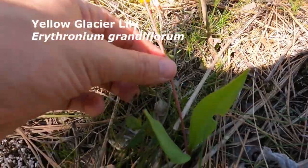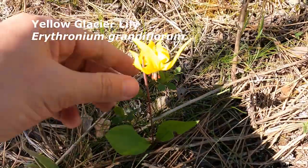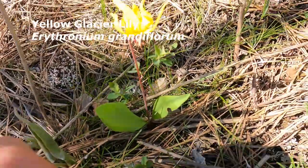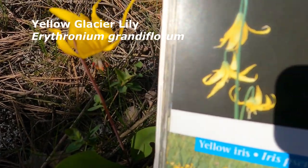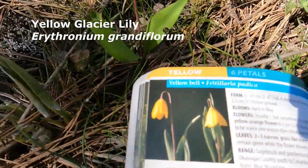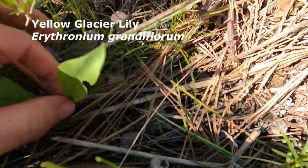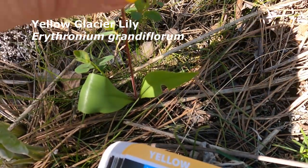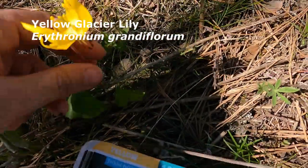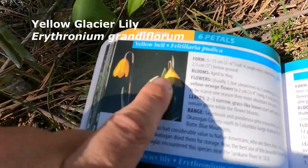Now this one is very common right now in all the places I've visited. This is the yellow glacier lily, Erythronium grandiflorum. And you know, with the last one, how I said this one shows a purple stem and the one I found was green? Well, this shows a green stem and the one that I found has a purple stem. So maybe the purple starts on the bottom and then as it ages, it rises. You see it's still green at the very tip. So maybe this is just an older version of this one. And then I saw a younger version of this one.